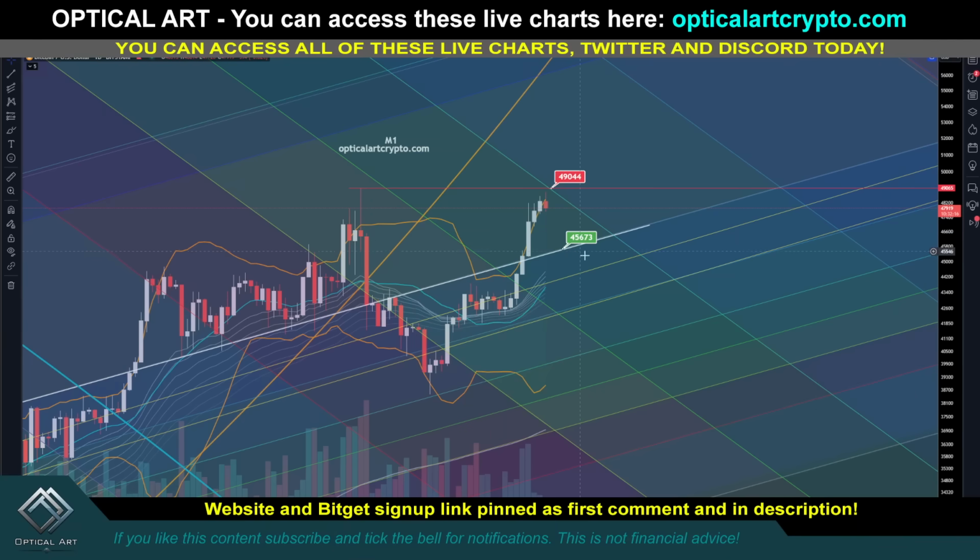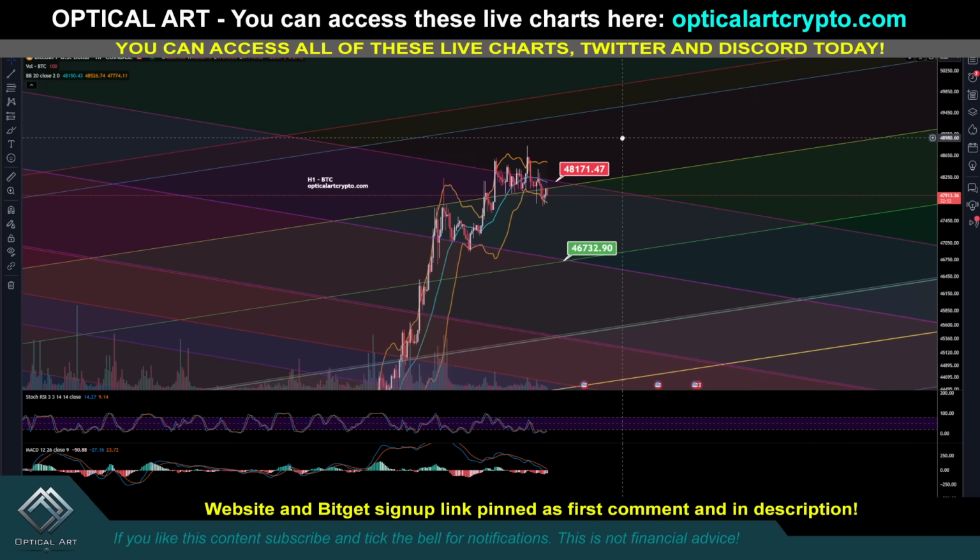If you get below that point, we could see a lot more downside. This is the H1 chart. This is for smaller targets. So you can see your current major resistance right now on the 1 hour chart is potentially 48,000 up to 48,200.